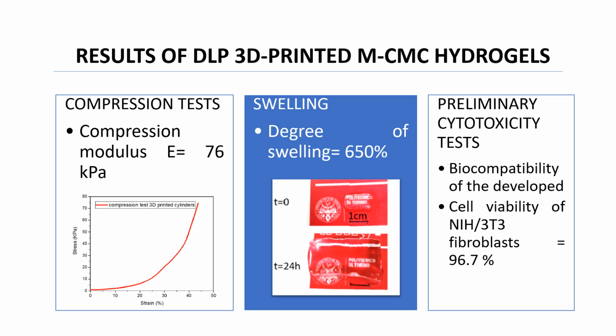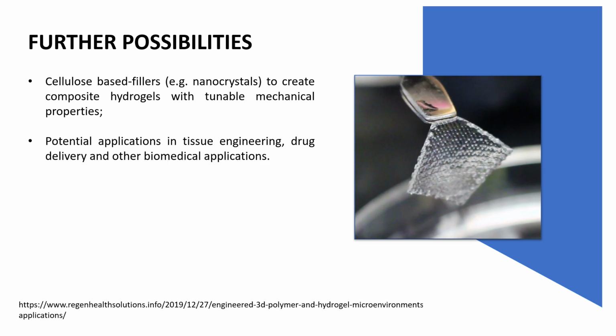Therefore, the goal of producing a new ink for DLP printing starting from lignocellulosic-based material was successfully achieved. A further possibility could be using cellulose-based fillers such as cellulose nanocrystals. This could allow to tune the mechanical properties of the hydrogels so as to resemble the properties of different tissues and to create, for example, patches for wound healing applications.